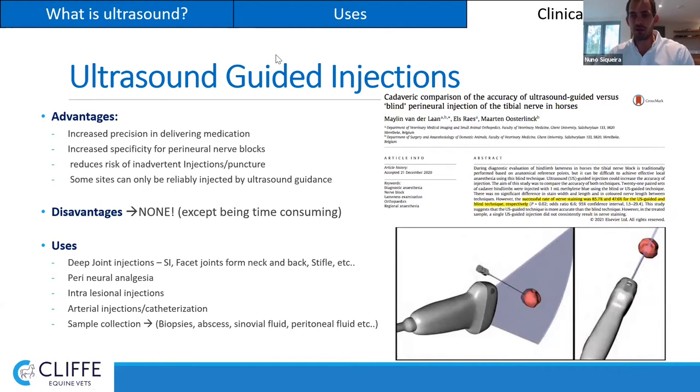So now I'm going to go through a little bit of ultrasound guided injections, which is something we also use quite frequently, and it's one of the great tools that ultrasound gave us. And what are the advantages of doing ultrasound guided injections is really to be able to direct any medication or sample collection to the site that we intend.